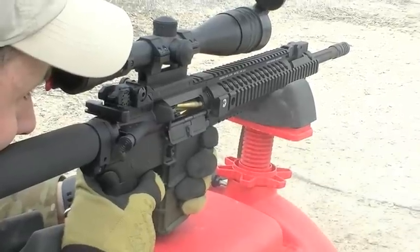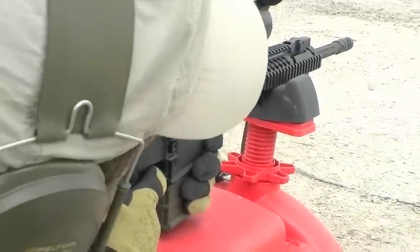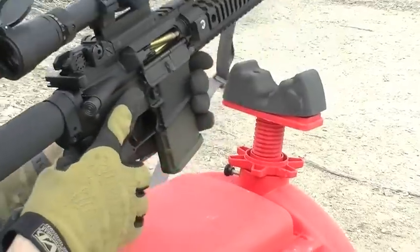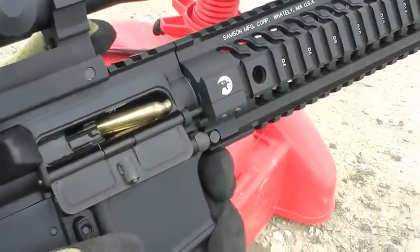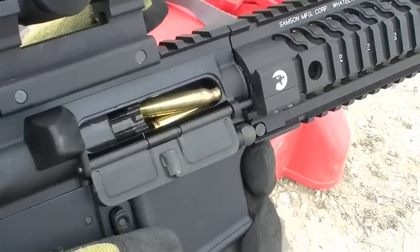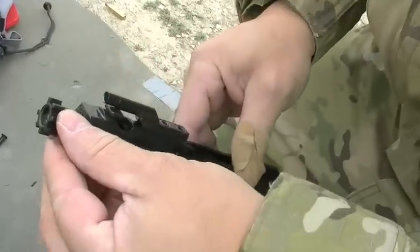I don't buy that at all. Yep. Heck, you should be able to cycle Wolf out of a direct gas impingement AR-15. Yeah, that's what I say. Wolf should cycle. If it doesn't, I suddenly become less interested in that AR-15. What if Wolf is all I have?